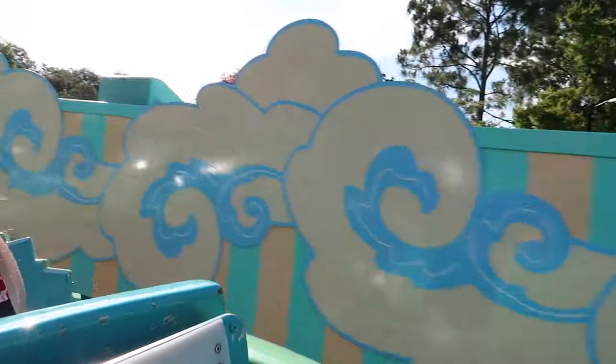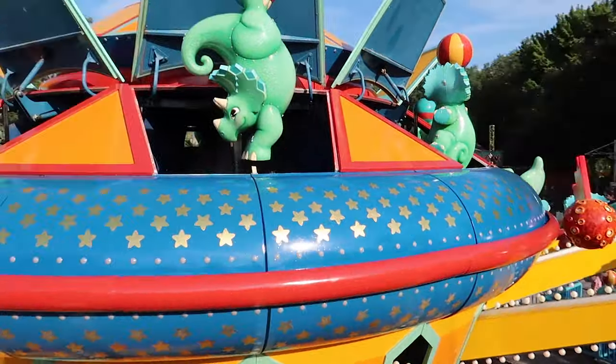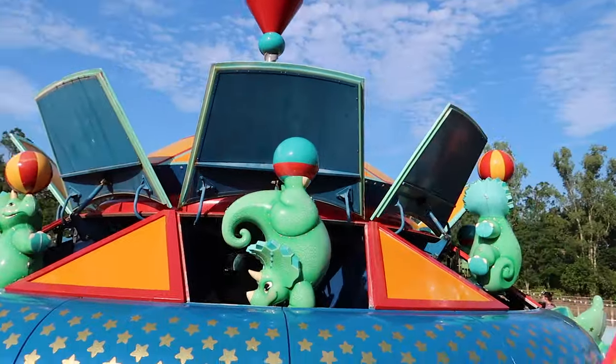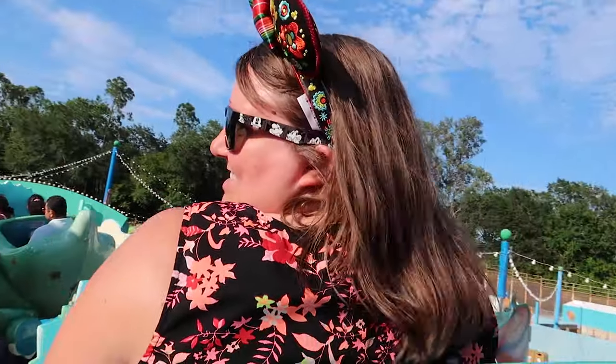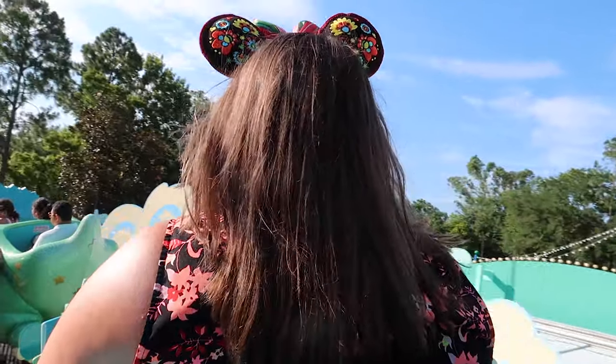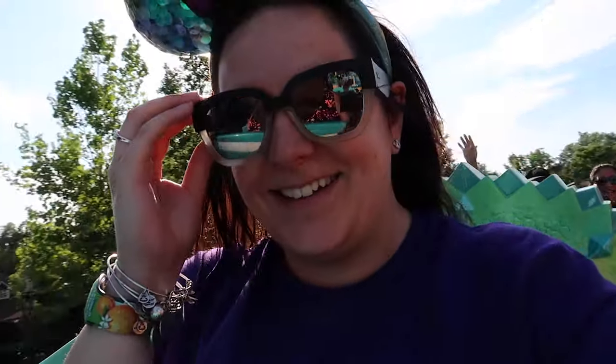Oh god, she's just making a bounce. You need to stop that. Little meteors going around the middle. Oh, and the little triceratops. I like triceratops because they have my name in them. Ready? No, I'm not ready. Oh my god.